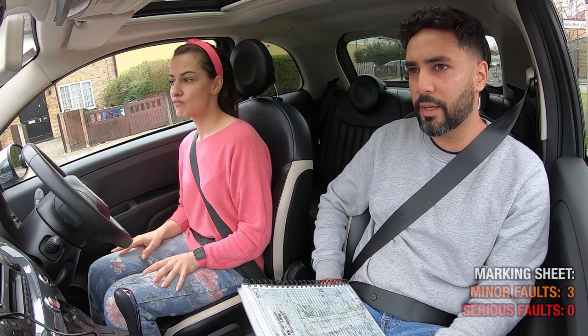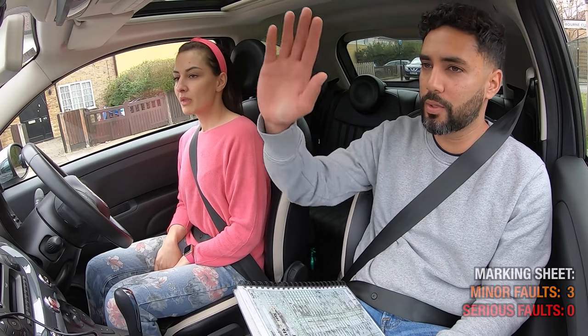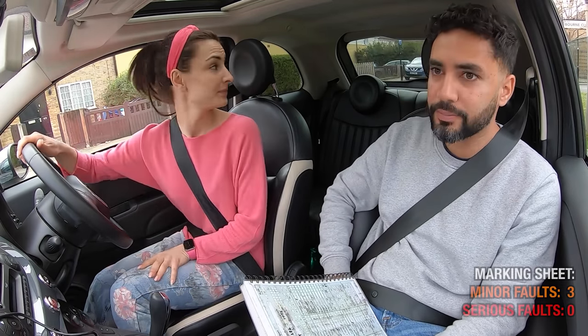Like I said, we're going to ignore the sat nav. We're going to do the emergency stop exercise. When I put my hand towards the windscreen and say stop, I'd like you to carry out the emergency stop. I may look over my shoulders just to make sure it's safe, but don't take that as a warning, just wait for the signal.